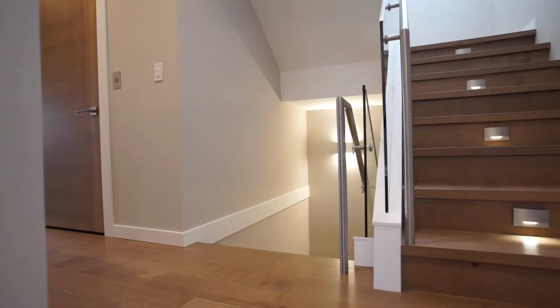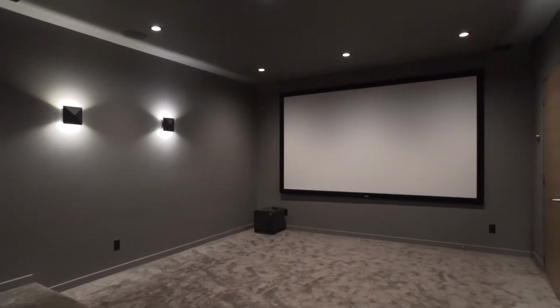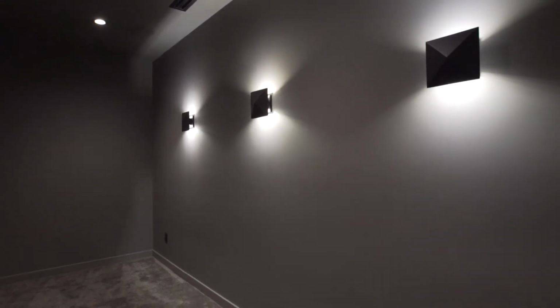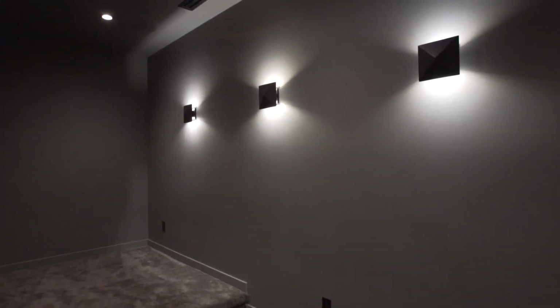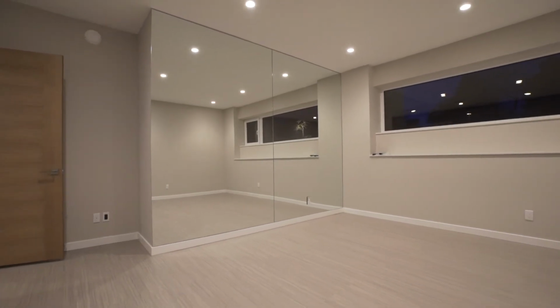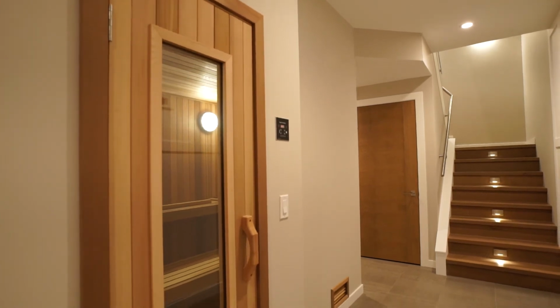The basement is sort of the hub of relaxation. It has a really large theater space, and we carpeted the whole space to cut down on echoes and anything that could interfere with the audio in the space. Also located in the basement is a really large gym. Adjacent to the gym, there's a fully cedar-lined sauna so you can sweat it out after you work out.